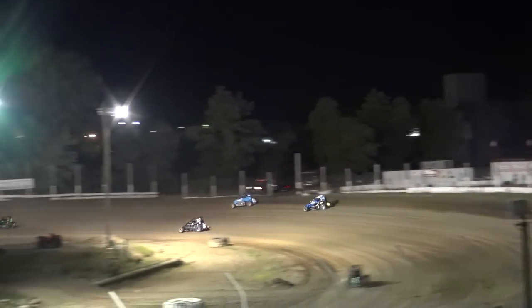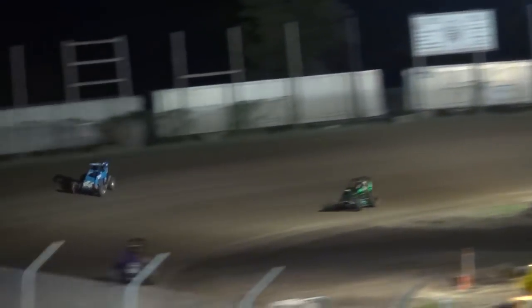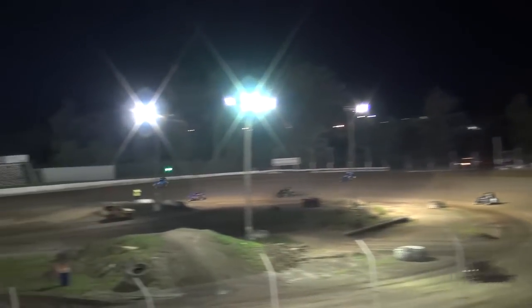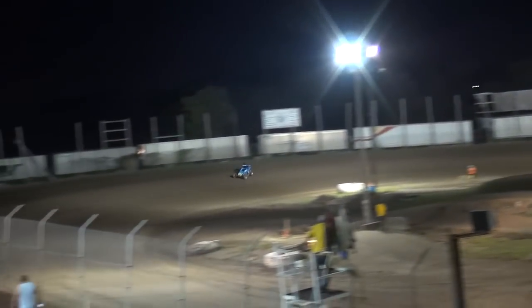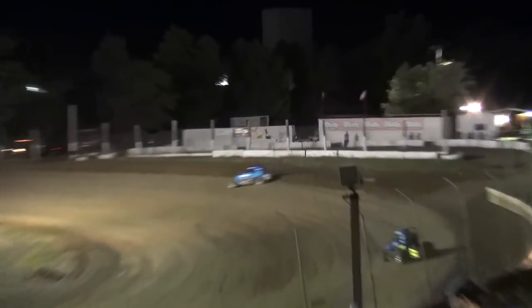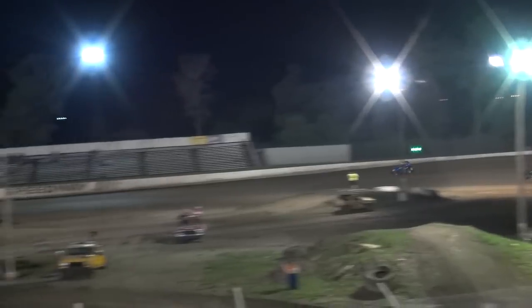Belching out a flame as he goes into turn 1. Let's see if that happens again. Watch the exhaust on that 44. 44 of Wesley Smith. Every time he backs up, you see that flame belch out the header. That means he's right back on it again. He just breathes that motor for a second. 44 Wesley Smith in the all-metal recycling 44 is your leader.